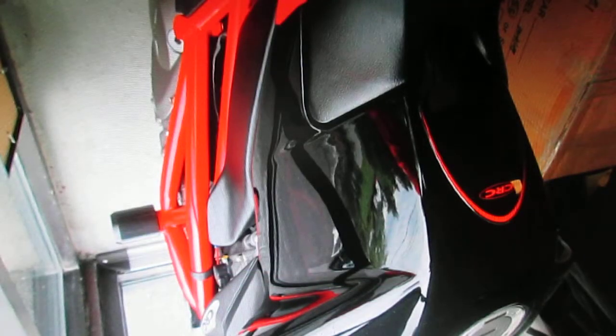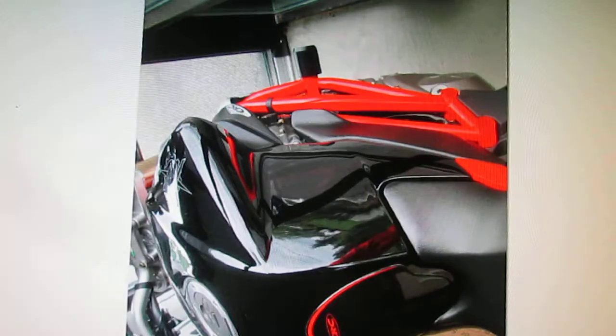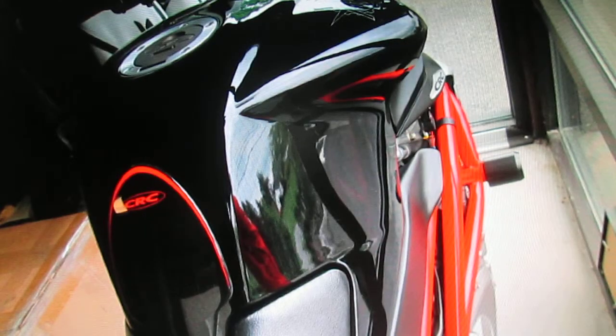But of course the good news is if Karen buys me this bike, if she just says, honey, I love you so much, I want you to have this bike for Father's Day, I don't have to gold plate anything, it'll already be gold plated.